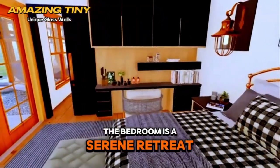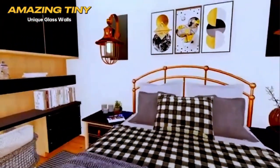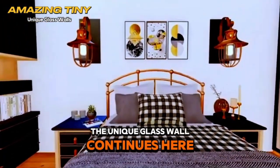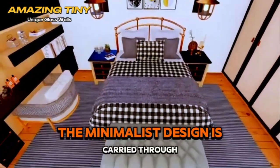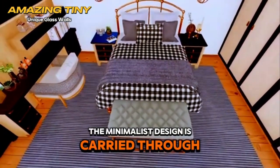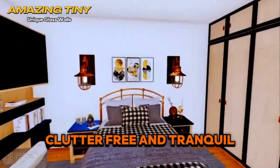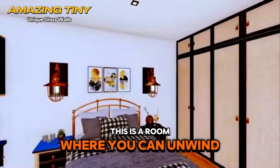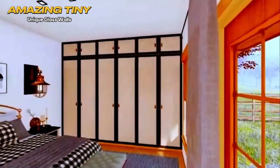The bedroom is a serene retreat, designed with comfort and relaxation in mind. The unique glass wall continues here, allowing you to wake up to stunning views every morning. The minimalist design is carried through, with built-in storage solutions that keep the space clutter-free and tranquil. This is a room where you can unwind and recharge, surrounded by the beauty of nature.